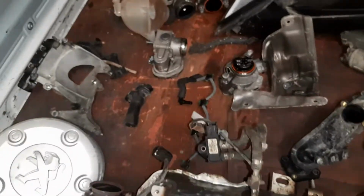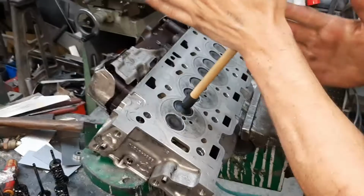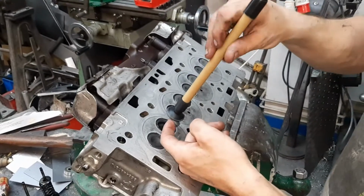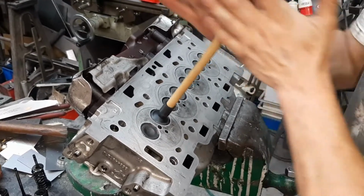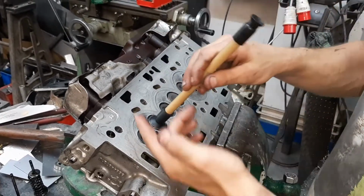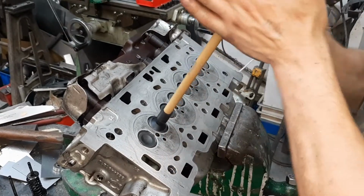Round to the rear of the van, the makeshift storage area even. All the bits and bobs. We go over to Paul here on the workbench. He's lapping in the new valves. How do you feel about lapping in these valves, Paul? I just told you I really enjoy it.